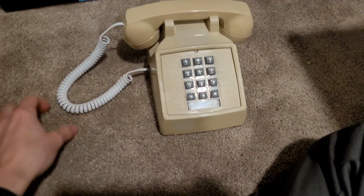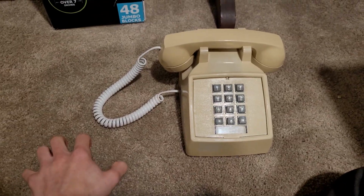Both are in great shape, and we'll go ahead and place some calls now.